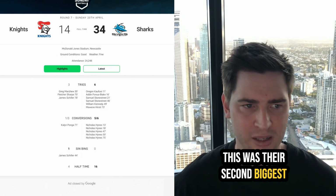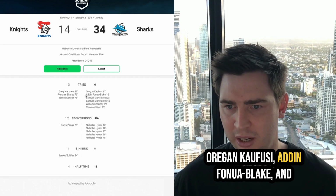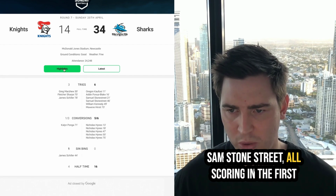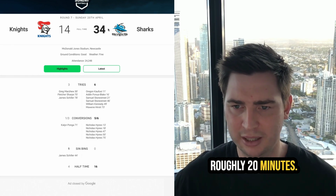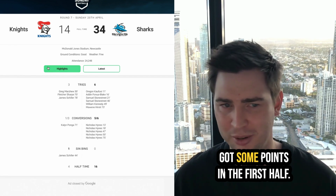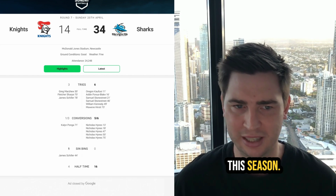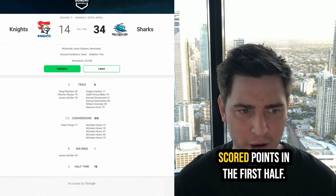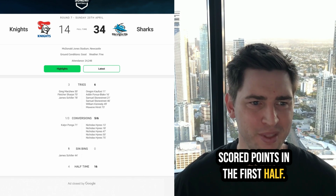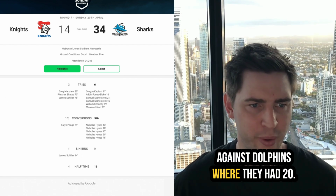This was their second biggest win of the season. They scored the first 3 tries of this game. Oregon Kafusi, Adam Fanua-Blake, and Sam Stonestreet all scoring in the first roughly 20 minutes. Greg Marzu got the Knights on the board. It was unconverted, but at least they got some points in the first half. This was just the second time this season the Knights have actually scored points in the first half. The only other game they found first half points was back in round 2 against the Dolphins, where they had 20.